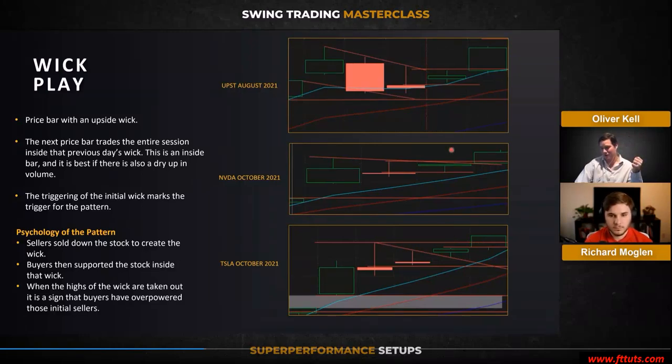So I'll even tell you, I will start buying sometimes on this day, and then I'll add on confirmation. The scenarios where I'm buying here is when I'm seeing that volume dry up. Very key for me. Volume dry up is very, very important. And then when you can, add on the confirmation. But I love this pattern. I think it's awesome. Any questions?